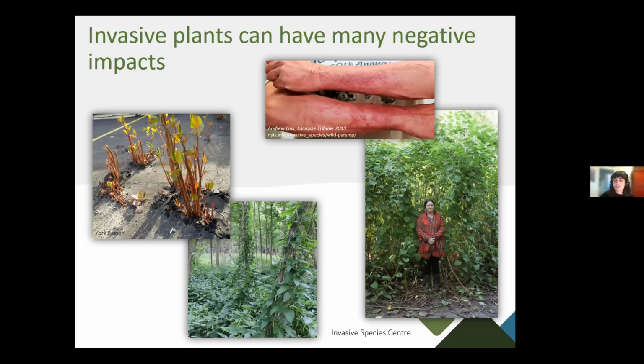It can also sometimes harbor invasive pathogens or just other diseases that can impact wildlife. It can take over outdoor spaces and impact our own recreational enjoyment. So you can see a couple pictures there where I think a knotweed has kind of taken over the greenery there, and compromises the recreational experience a little bit.